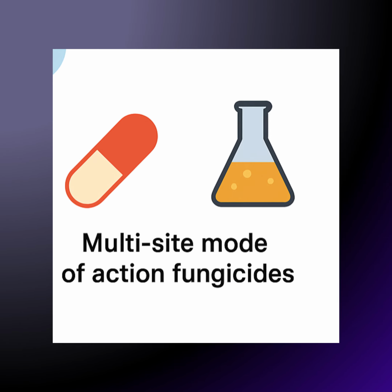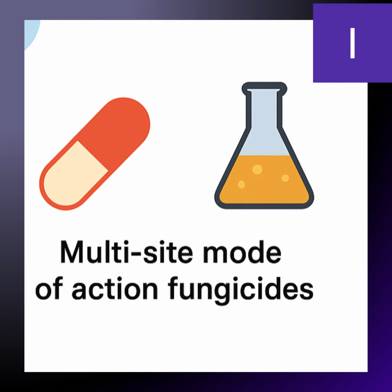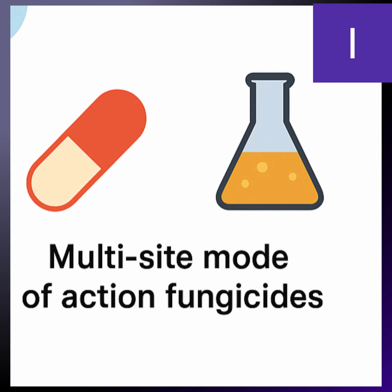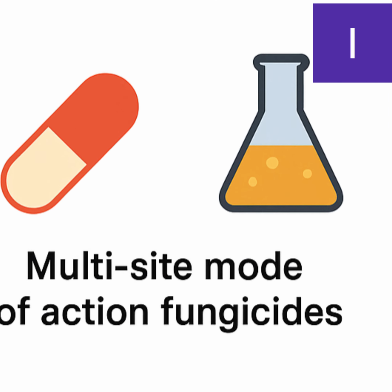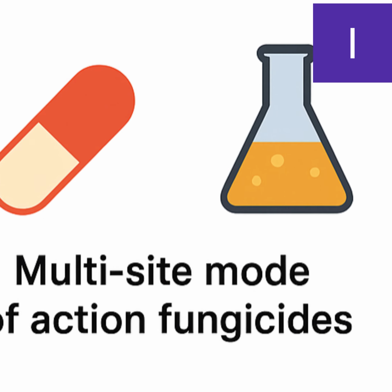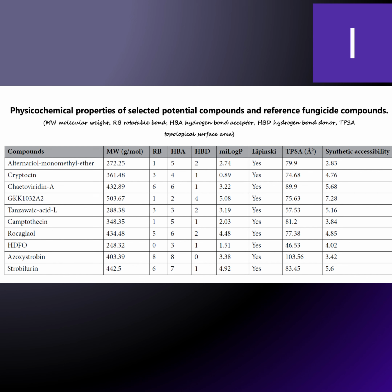So, which compounds rose to the top overall? Three of them: camptothecin, GKK 1032A2, and ketoviridin. These compounds don't just target one enzyme, they hit several. And in the world of fungicides, multi-site action is pure gold. When we test whether these compounds look fungicide-like, most pass the Lipinski criteria, meaning they're small, not too greasy, not too polar, and likely to move across cell membranes. This is a strong green flag for further development.